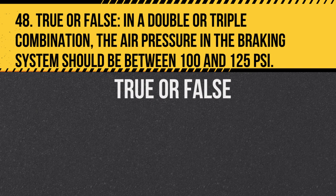Question 48. True or false? In a double or triple combination, the air pressure in the braking system should be between 100 and 125 psi. Answer, true. This is the standard operating range for air brake systems.